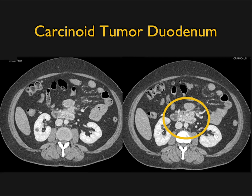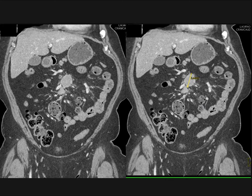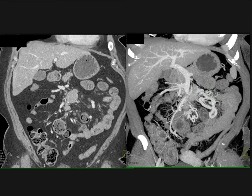Now, sometimes we see nodes, I mentioned, and here's a little bit of a different appearance. This is the 4th portion of duodenum, a little bit lower than the other cases. And you might say, could this be a carcinoma with nodes? Could this be a pancreatic tumor invading in? Those are both good thoughts, perhaps. But when you look at the epicenter, the pancreas is okay. What you're seeing near the pancreas are large nodes, and what you're seeing is an infiltrating tumor in the 4th portion of the duodenum that's hypervascular.